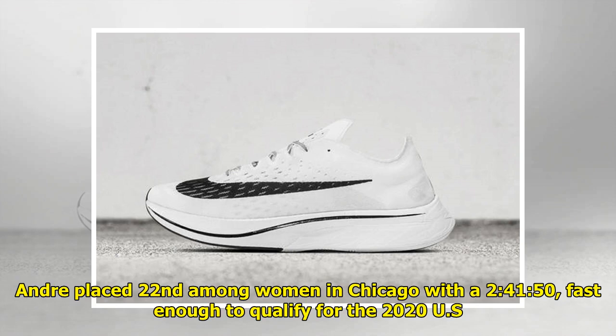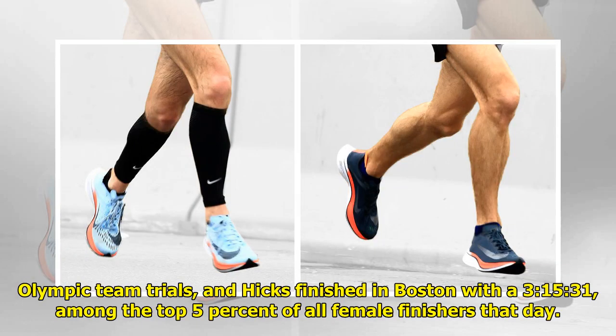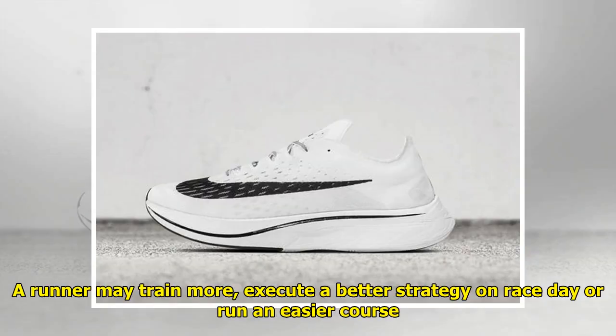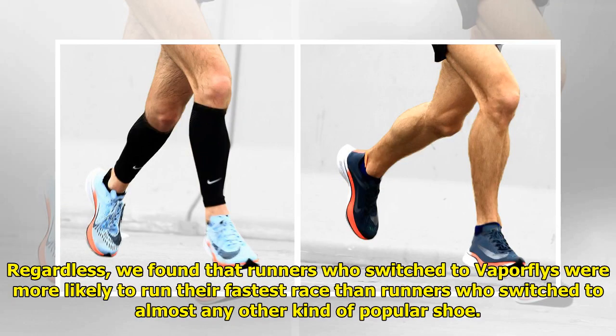Andre placed 22nd among women in Chicago with a 2 hours 41 minutes and 50 seconds, fast enough to qualify for the 2020 U.S. Olympic team trials, and Hicks finished in Boston with a 3 hours 15 minutes and 31 seconds, among the top 5% of all female finishers that day. Andre set her personal record, but Hicks did not. Someone can run a personal best for all kinds of reasons unrelated to shoes. A runner may train more, execute a better strategy on race day, or run an easier course. Regardless, we found that runners who switched to Vaporflies were more likely to run their fastest race than runners who switched to almost any other kind of popular shoe.